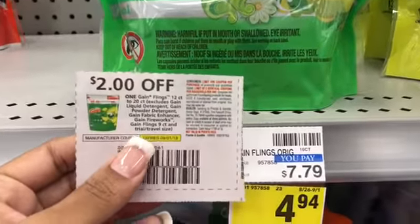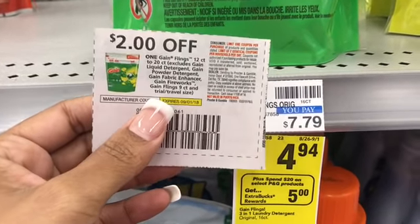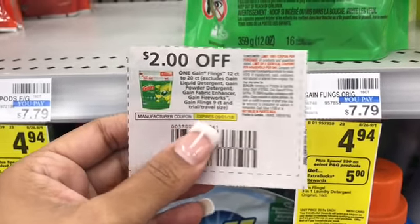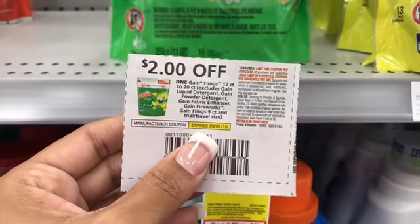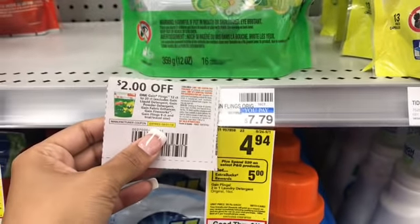Y'all, I don't know if I showed you the wrong coupon. I think I showed you guys a liquid. If I did, here's the correct coupon for the flings. I had a liquid in my hand and I was like, did I just show them that? But I didn't want anybody to think that I was using the wrong coupon on the wrong product. But yeah, this is the correct coupon that you should be using, not liquid, if I happen to show you the liquid one. My bad.